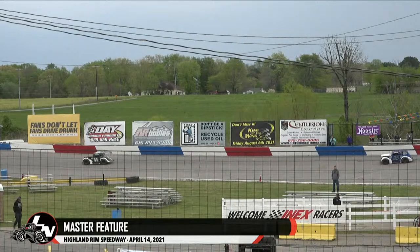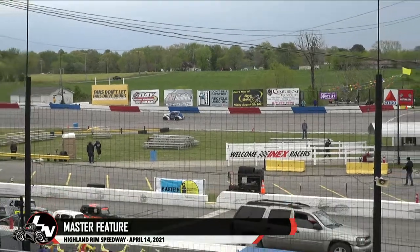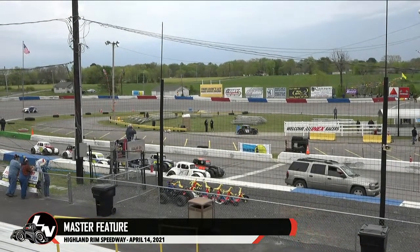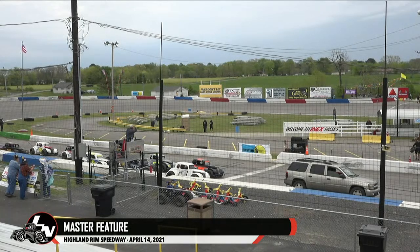Alrighty. Cameron Bolin taking your feature win there in the semi-pros. We look to take on the Master feature. The Masters coming up next here at the Highland Rim Speedway.